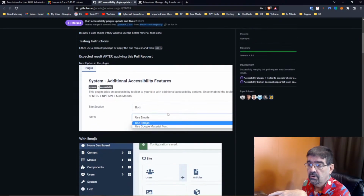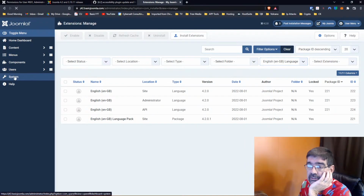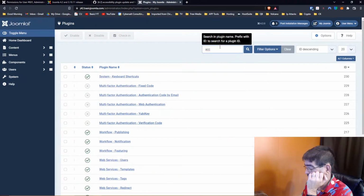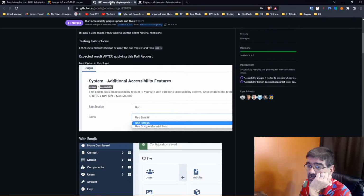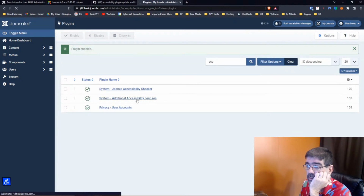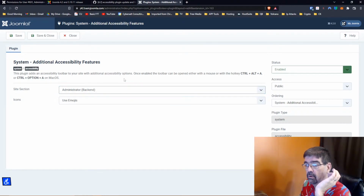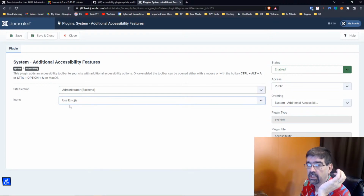All right. So you now have something that you can choose under the plugin System Accessibility. Why don't we go and see that? System plugins. Let's go ACC, filtering there. Plugins, system, additional accessibility features. It's not published. I'll turn that on. We can go in here and you have this setting. So for the front end or the back end or both, you can use emojis, or if you really want to use the Google Material font, you can go back to that. So that's a change that was in there.